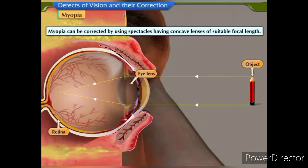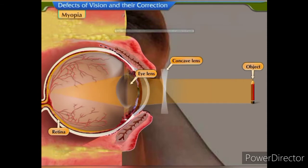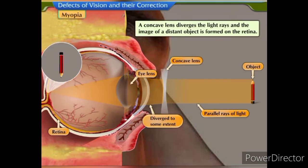It can be corrected by using spectacles having concave lenses of suitable focal length. The concave lens diverges the rays of light passing through it. Hence, the parallel rays of light coming from a distant object are diverged to some extent before they are incident on the eye lens. Therefore, the image of a distant object is formed on the retina, and hence the distant objects can be seen clearly.